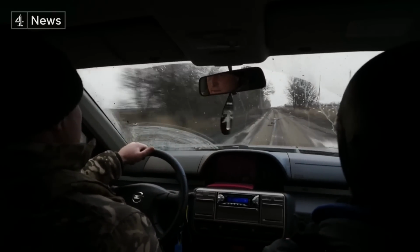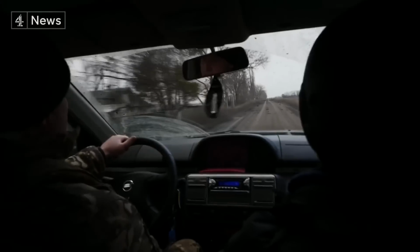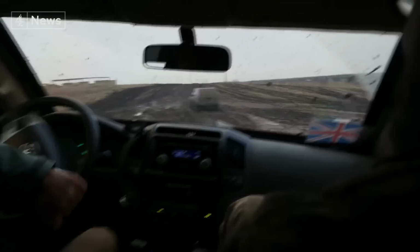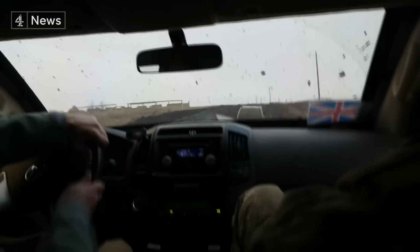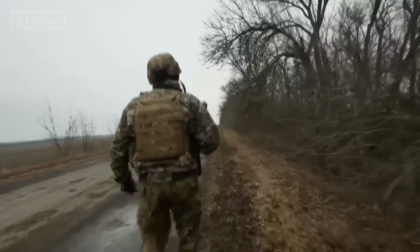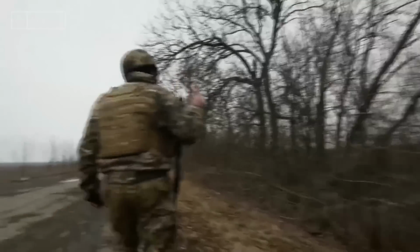We drive as fast as possible towards the front line in case Russian drones are overhead. But thick and heavy mud slows down any vehicle as spring rains start. We walk the last few hundred meters along a tree line. But the winter branches still bear no leaves, so it's hard to find real cover.